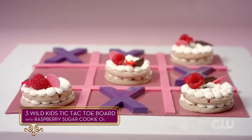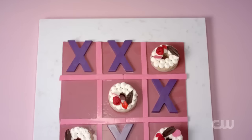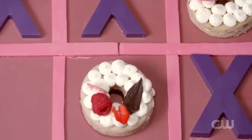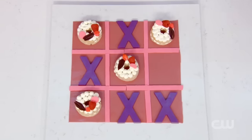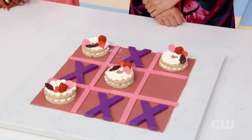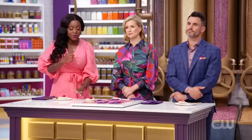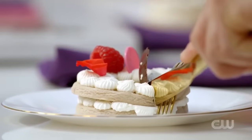I made a three wild kids tic-tac-toe board with raspberry sugar cookies. I decided to go with three wild and loud colors. They are a representation of my three kids. Allie, I love the different tones of the colors, the pinks and the purples. You have to be more precise on your grid lines, but it is so shiny, fully in temper. I almost want to check my reflection. It's gorgeous. All right, I think it's time to taste this dessert.